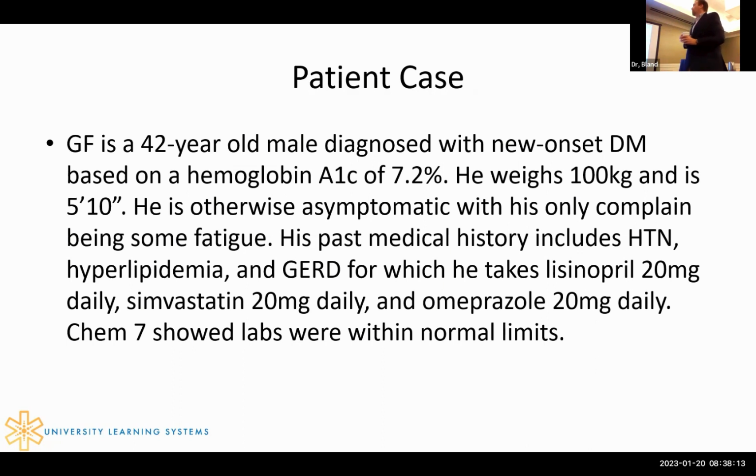Okay. So GF, a 42-year-old male diagnosed with new onset diabetes based on an A1C of 7.2. He weighs 100 kilos and he's 5'10". He's otherwise asymptomatic. His only complaint is a little bit of fatigue. Aren't we all fatigued though, right? Like some of these side effects, that's why people go months and months without seeking care, and they just think it's normal.